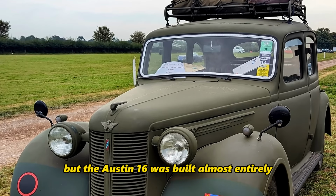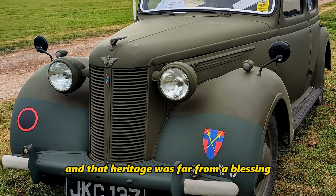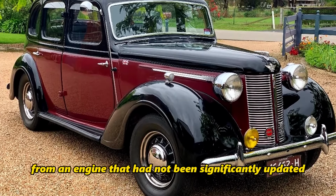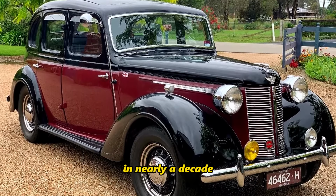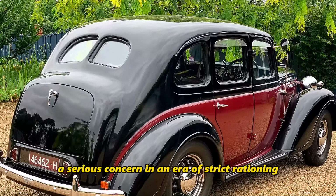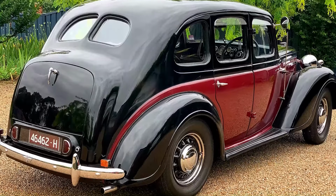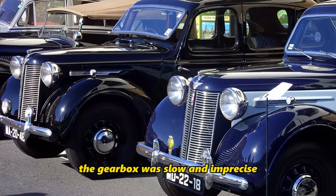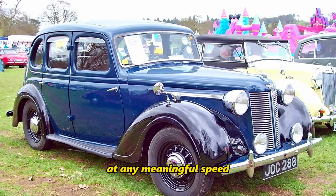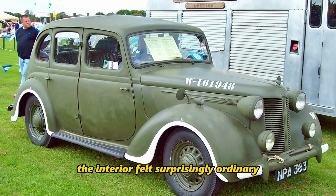But the Austin 16 was built almost entirely from pre-war tooling, and that heritage was far from a blessing. The body was enormous and heavy, demanding constant effort from an engine that had not been significantly updated in nearly a decade. Fuel consumption was punishing, a serious concern in an era of strict rationing, where every drop of petrol felt like liquid gold. The gearbox was slow and imprecise, the steering vague, and the brakes provided little confidence at any meaningful speed. Despite its generous dimensions, the interior felt surprisingly ordinary.